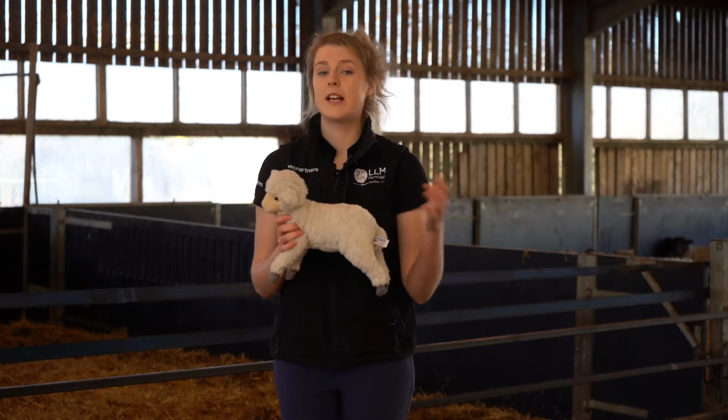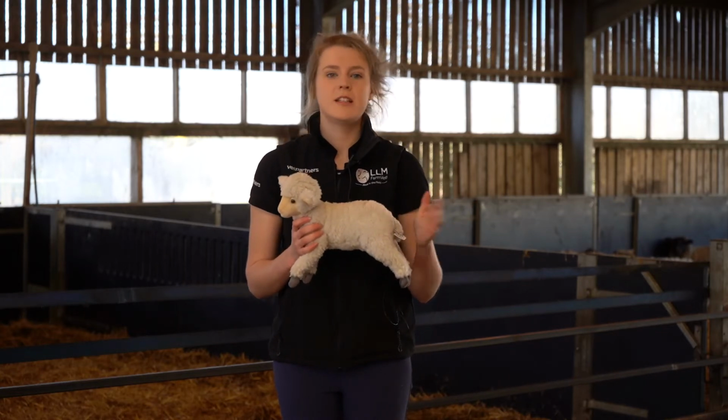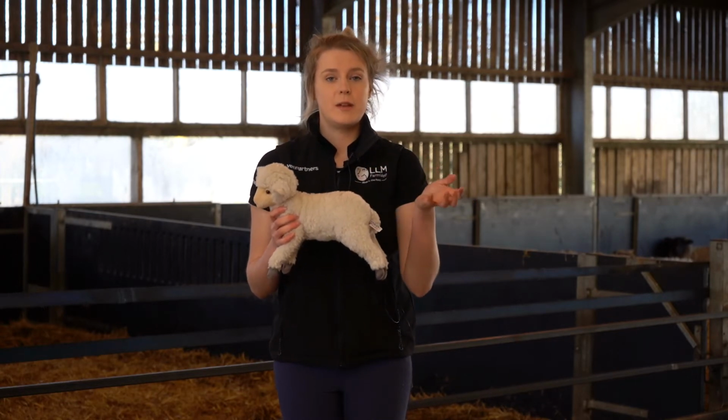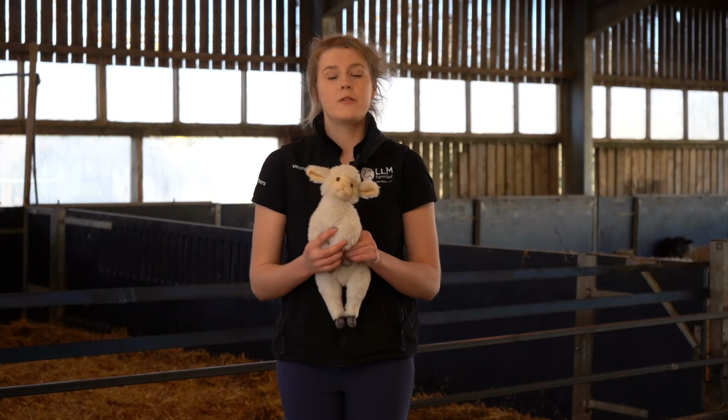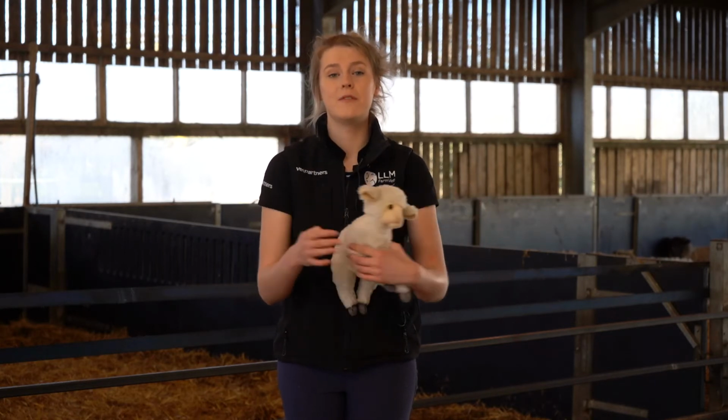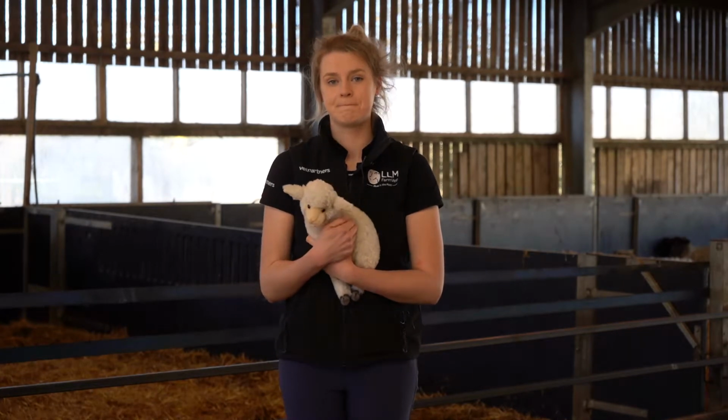The shepherds here are really experienced, and they can get 99% of the lambs out just with a bit of gentle manipulation, lots of lube, keeping themselves nice and clean. But on the few that they get stuck with, or sometimes the lambs are really big, that's when we get involved as vets and come and give them a hand.